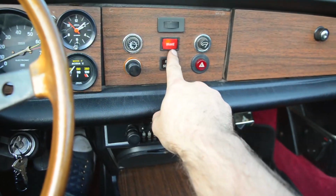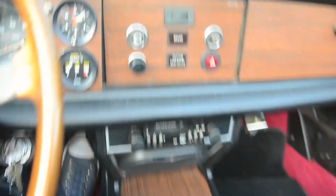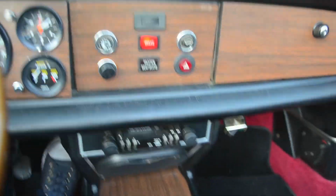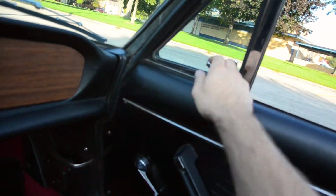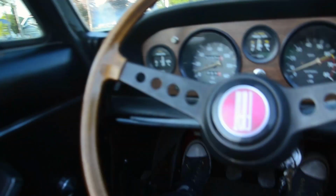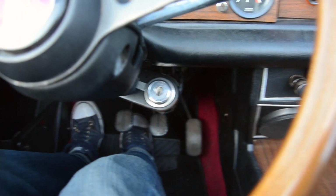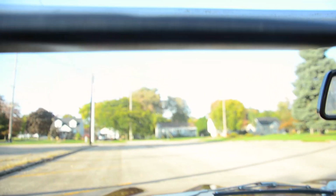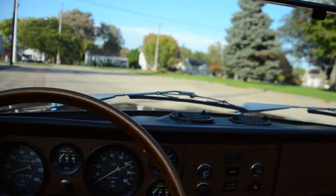And let's see, we have the brake light there just indicating the parking brake is on. So let me put that back on. These windows are a very nice touch when you're cruising down the road. Those hinges and clasps still work nicely. There we are. Original ignition switch there. And sun visors. We've got the passenger vanity mirror there. Overall, everything is in superb condition.